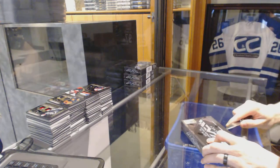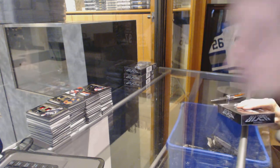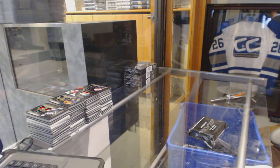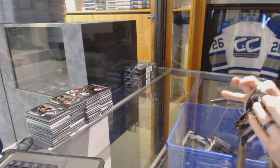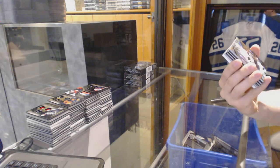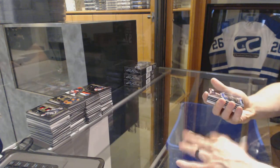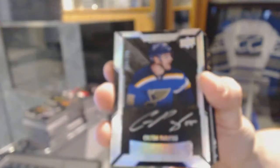All right, case five, box one. Base card numbered to 349, Mario Lemieux. Lustrous rookie auto numbered to 299, Colton Parayko.